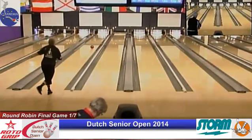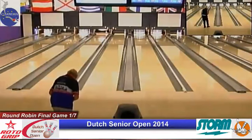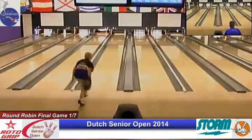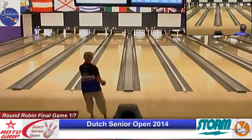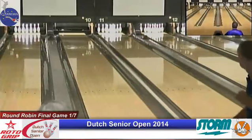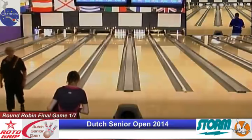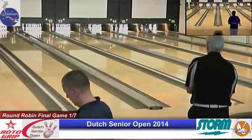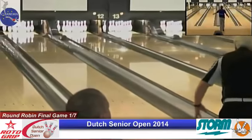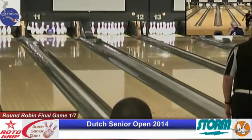From England, played very well this week. Nice shot. Another one. You see back the slow-mo of Oldfield. Ron Oldfield, UK Hall of Famer. Easy bowling. And a great carry there.